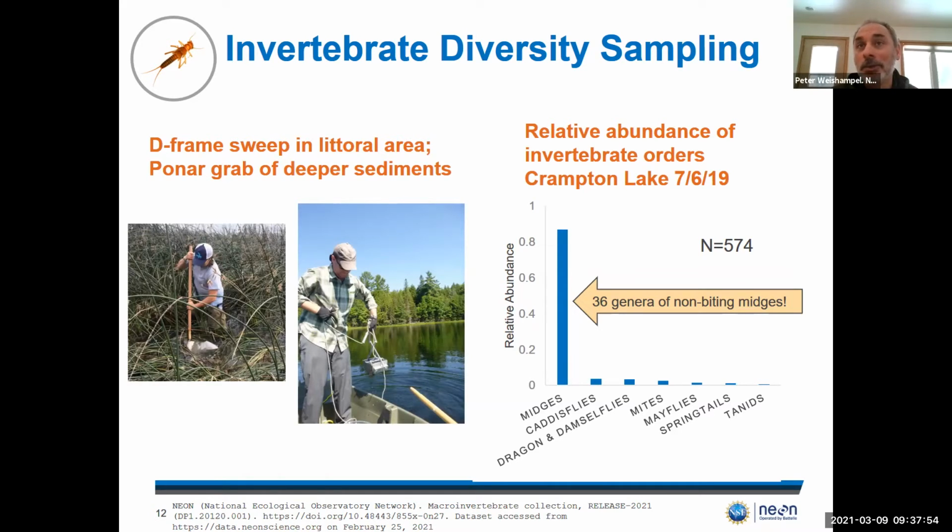It looks like there is not a lot of diversity in this site. Most of the diversity of orders is tied up in the midges. More than 80% of that diversity is located within that class. But then when I looked closer and started looking at the families and the genus of species, I was really surprised. We found 36 genera of non-biting midges. So this one family of midges accounts for a surprisingly large amount of the diversity within that lake.